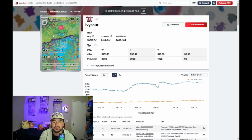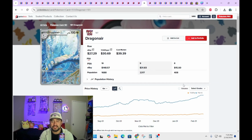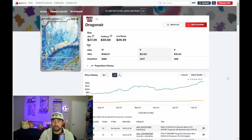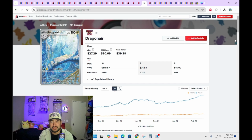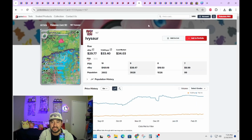And so let's go on to the Ivysaur. I like this Ivysaur more than the Bulbasaur. And current PSA 10 is $169. And it's been pretty flat. Even December, it was selling for $171, down to $158, $177 in January, and then now $169 in February. So it's starting to go down in price. That's pretty good for anyone who is looking to get those PSA 10s and just collect, right? Really expensive though, right? $169.